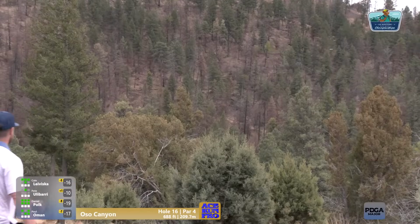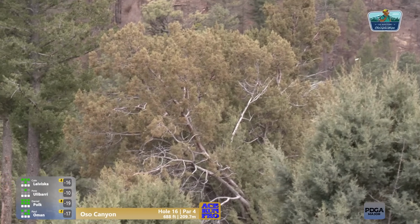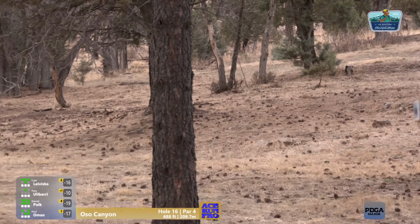I like that line there for Cale. Is that going to swing enough back to the left? It's swinging, but I don't know what's over there, if it's going to hit trees and fall. Oh, no. It looked like it came down rather clean. Yeah.